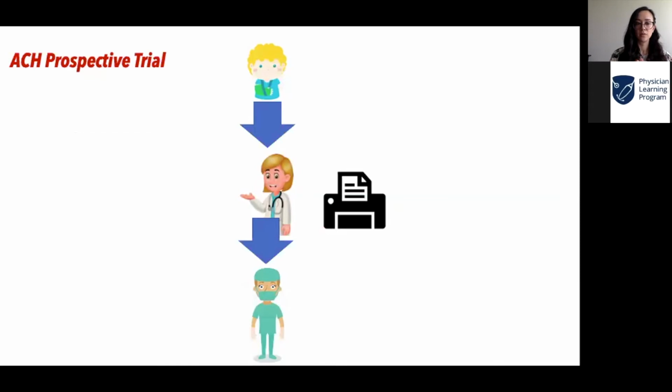And as I previously alluded to, when a child presents with a hand fracture to the emergency department at ACH, the emergency department physician uses a fax referral form to directly refer the patient to the plastic surgeon on call. The plastic surgeon then triages the fax referral within 24 hours and usually sees the patients within a couple days. So we already had an infrastructure set up there for emergency department physicians to access plastic surgery care.